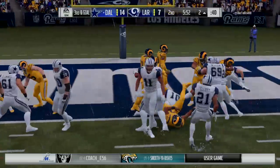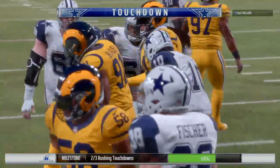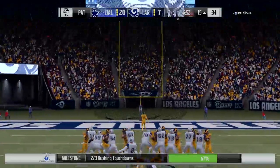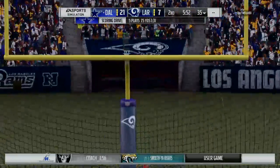It's a quarterback sneak, and he will take it in for a Cowboy score. It's their quarterback with his 2nd touchdown here in this first half. And the Cowboys will add on to their lead. And he's able to put it through.